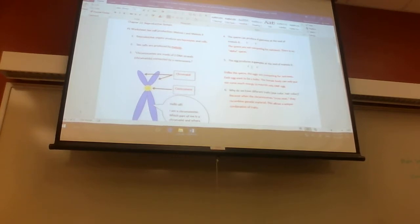So the egg produces 1 gamete at the end of meiosis 2. Unlike sperm, the eggs are competing for nutrients. Each egg wants to be a baby, and the female body can only put out so much energy to nourish 1 egg. A way you can think about that: think about all your period pains and everything like that. Do you want 2? No, you want the 1. So that's kind of how that goes.